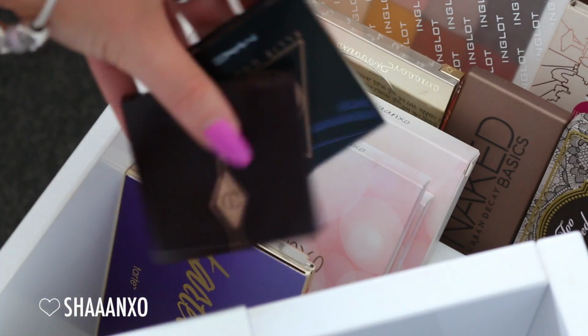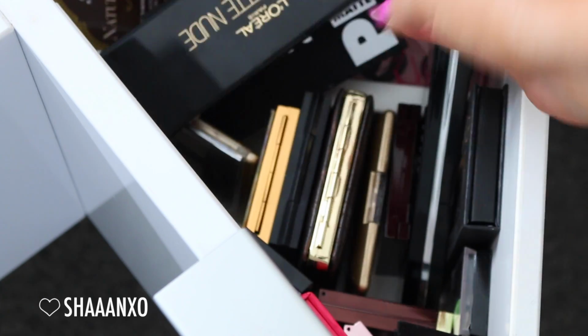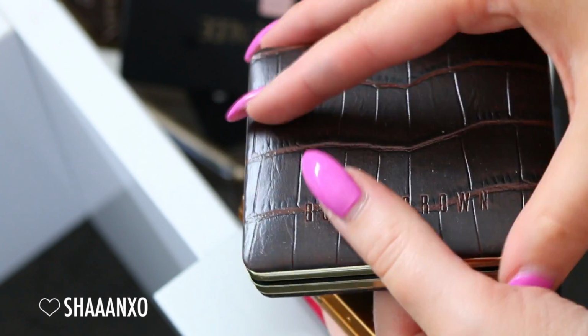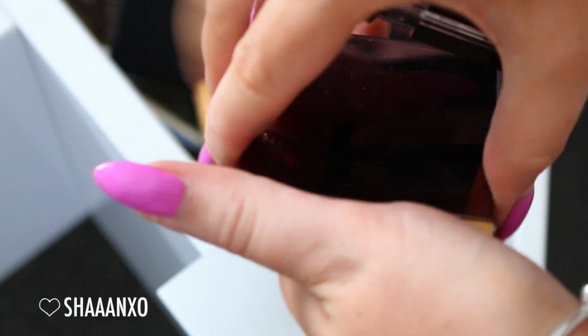And then just some more little palettes, smaller ones that I just chuck in the sides because again it's just a convenient place to have them. So these are all just small little eyeshadow palettes.